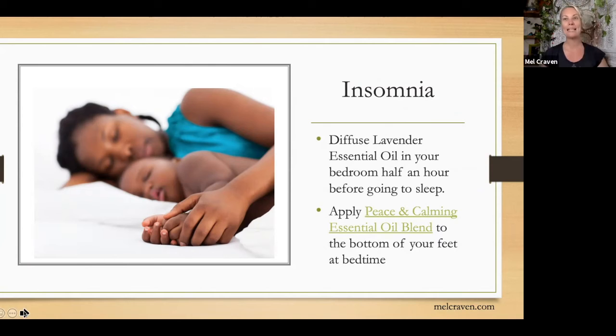So if you're having trouble sleeping, this is a common one when you're pregnant, and I know maybe other people watching, you might be struggling with insomnia, especially with all the extra energy with the solar eclipses and everything in our environment at the moment. So you can diffuse lavender essential oil in your bedroom. Lavender is the go-to one here, but start at half an hour before you actually go to bed. So with your children as well, if you're using these oils, diffusing them in their bedroom, start the diffuser like 30 minutes before you're going to go into the bedroom so that the air is already filled with the beautiful scent. You can also use Peace and Calming and apply it to the bottom of your feet or your children's feet.